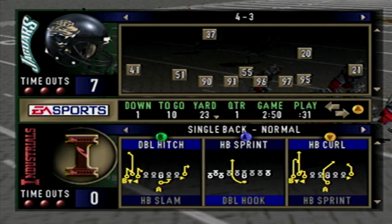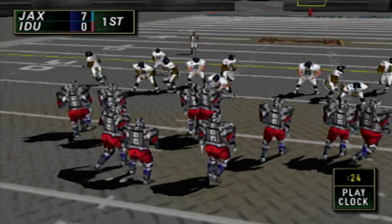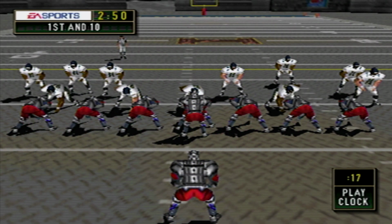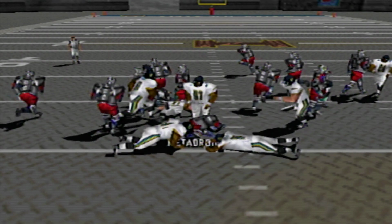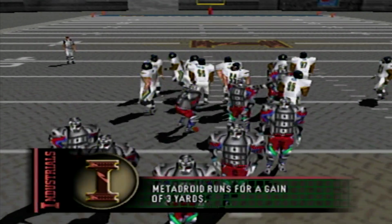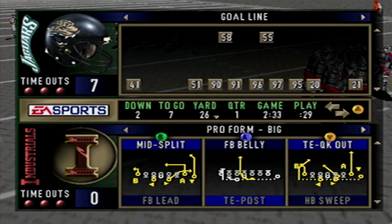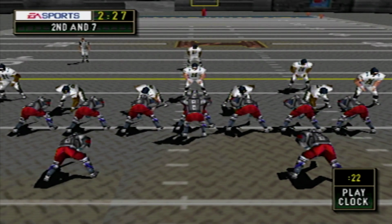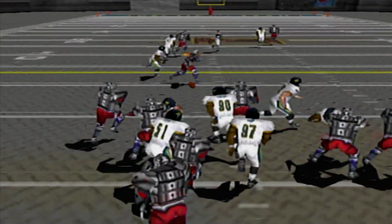First and 10. Ball on the 23-yard line. Three tight ends set this time. Here's the blitz. Second and 7. Ball on the 26-yard line. Two tight ends. Left. Over the middle.